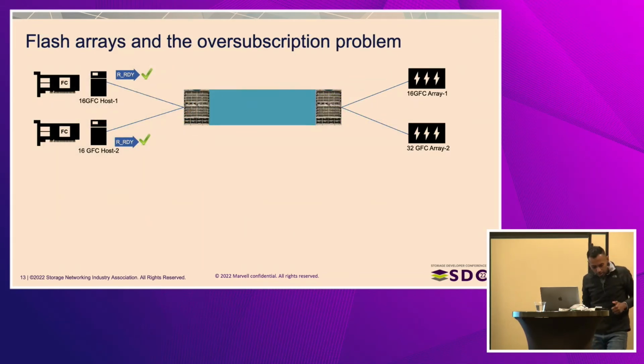So these were the easier problems that Nishant talked about, that we could solve just by the host becoming aware of that problem.